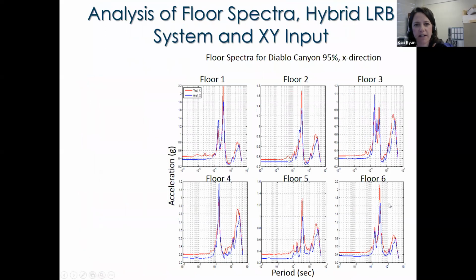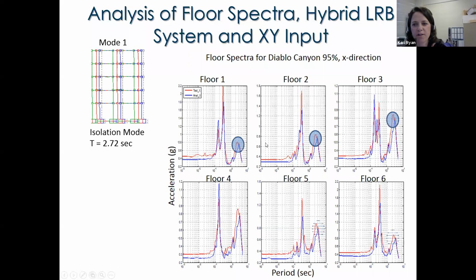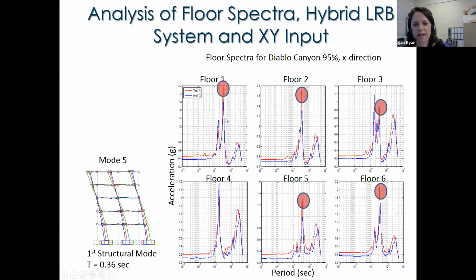Okay, so we did a little bit of analysis of these floor spectra. This time I'm comparing test data versus our own analysis. And you can see that with our analysis, we were able to replicate the floor spectra pretty well. This is for the 2D motion in the X direction. We see the first spectral peak shows up on every floor, we believe to be the isolation mode. The second peak, which showed up pretty strongly on every floor except the fourth floor, we believe to be a first structural mode. And it didn't show up on the fourth floor because there's a node at that location.